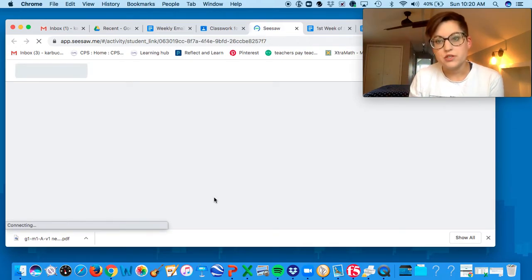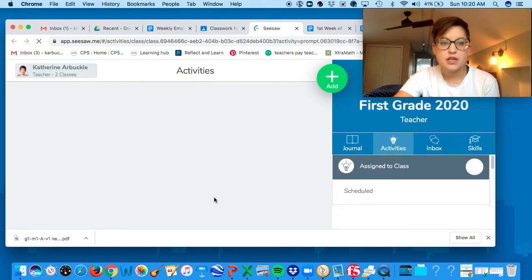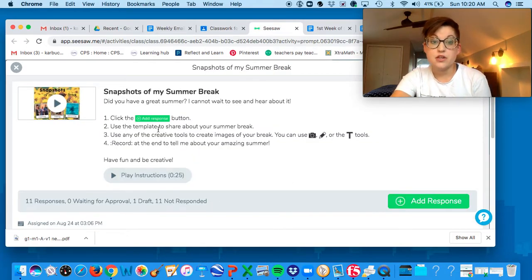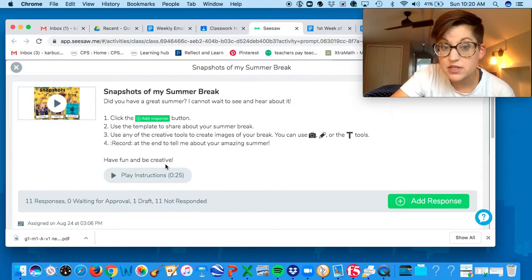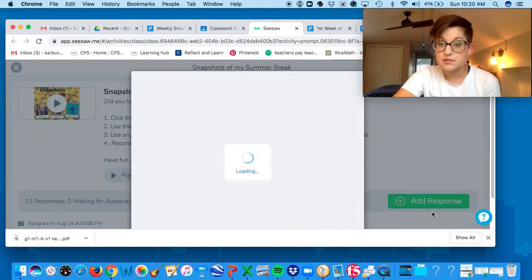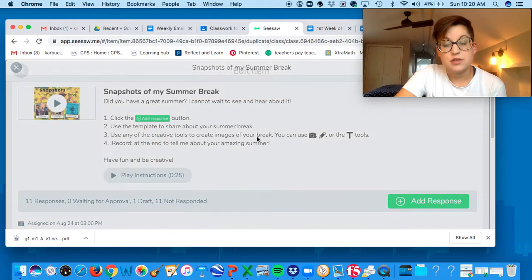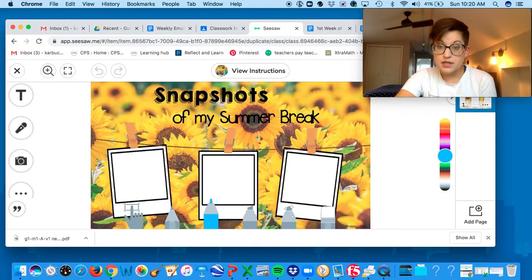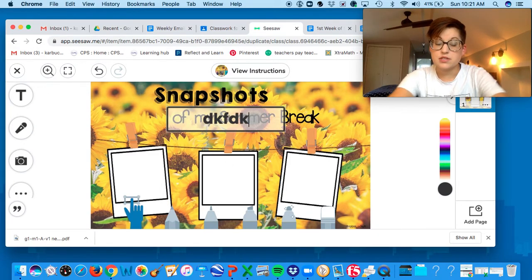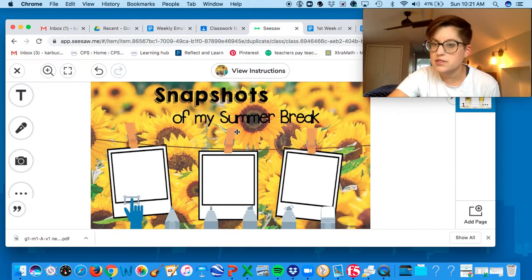And then what they do to complete an activity is they will say add a response, and then they can also listen to the directions here. I've made directions for every assignment that they listen to. And then they can click add a response, and I'll be a sample student. And then in here, you can always go back and view the instructions. This tool here will create a text box that students can type in. And if you want to get rid of it, you just click on these 3 buttons and say delete.